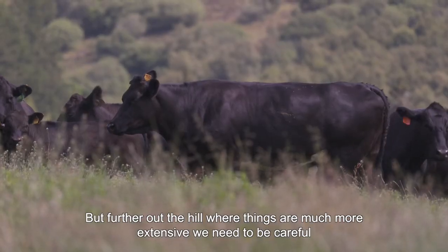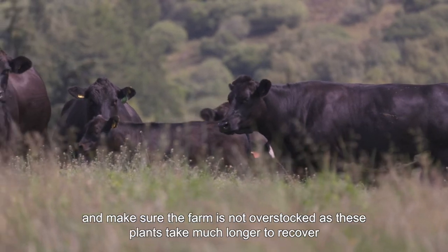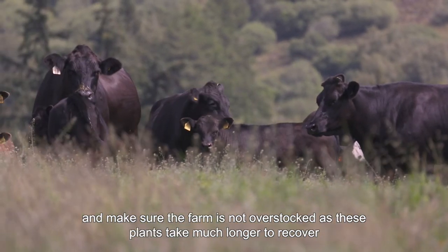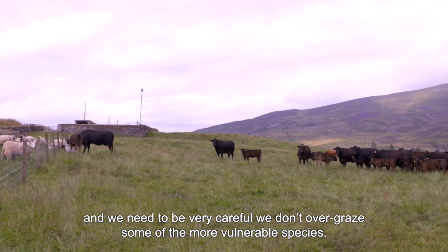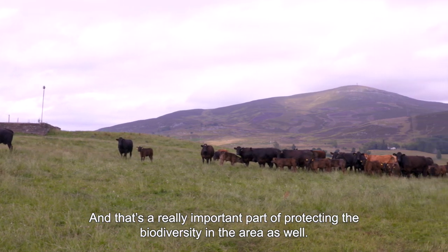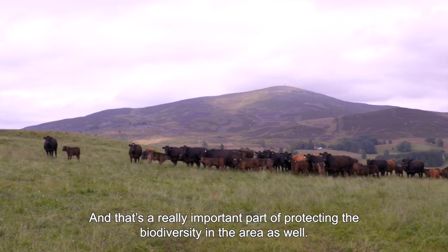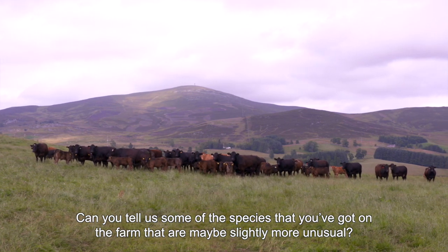But further out the hill, where things are much more extensive, we need to be careful and make sure that the farm is not overstocked, as these plants take much longer to recover, and we need to be very careful we don't overgraze some of the more vulnerable species. And that's a really important part of protecting the biodiversity in the area as well. Can you tell us some of the species that you've got in the farm that are maybe slightly more unusual?